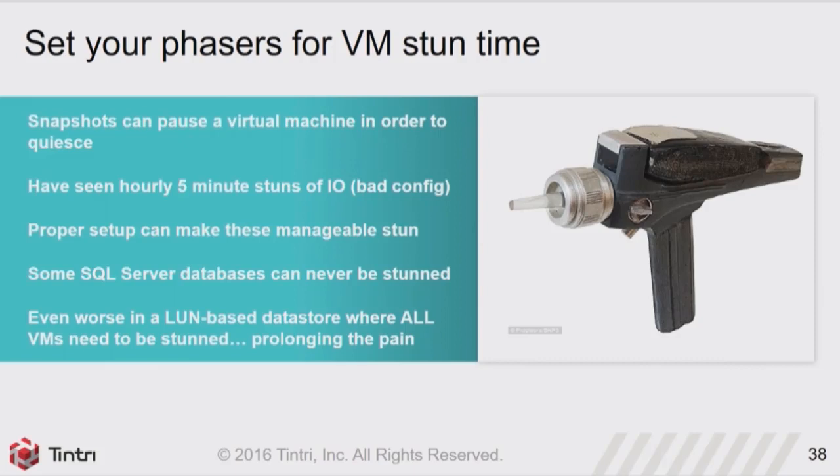So stun time is very, very important. At the end of the day, it depends upon a lot of different factors, but most systems I see have between 1 and 3 seconds of stun time. One second is actually tolerable for most people to get the proper consistency. On some really high-performance systems, that's not acceptable, and then you're going to have a problem with using app-consistent snapshots.